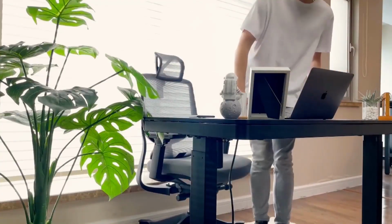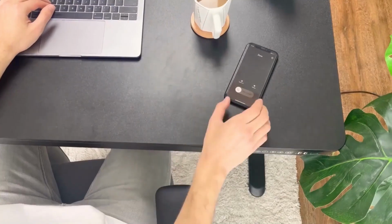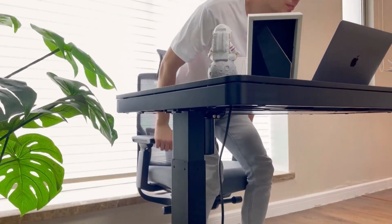In conclusion, this feature-rich computer table transcends the boundaries of ordinary desks. Elevate your work environment, enhance productivity, and embrace a new level of sophistication with this exceptional piece of furniture. Discover the perfect blend of form and function, where style meets practicality.